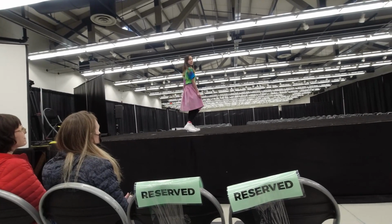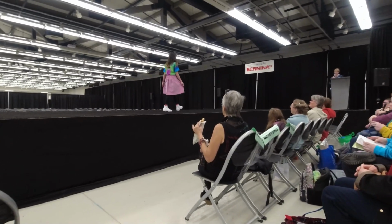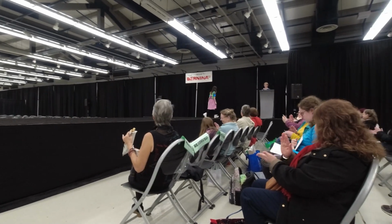She hopes. I'm sure her parents hope so too. Besides sewing, Kiana enjoys dancing, baking, and playing the clarinet. She has enjoyed wearing her skirt to school this year and looks forward to sewing more garments. Good job, Kiana.